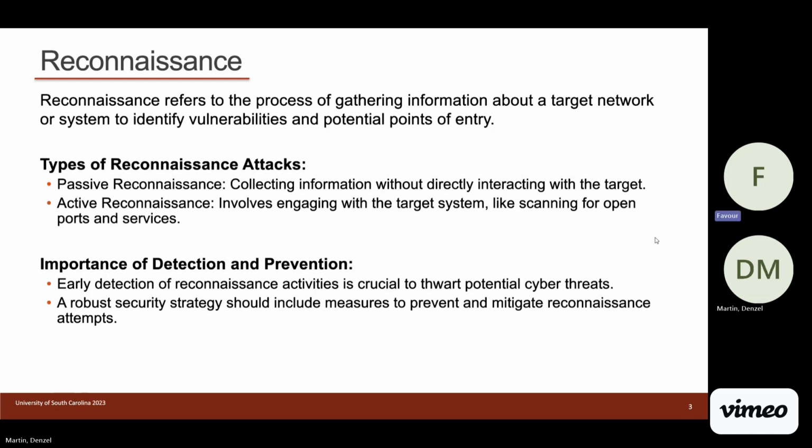Understanding the importance of detecting and preventing reconnaissance activities is crucial for fortifying our cybersecurity defenses. Early detection of reconnaissance activities is crucial to thwart potential cyber threats, and a robust security strategy should include measures to prevent and mitigate reconnaissance attempts.